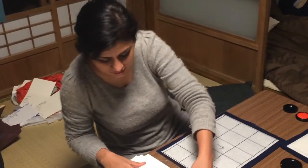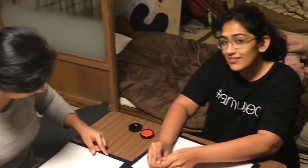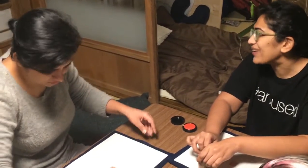I'm trying to really like the scratch on my stamp. It's not important. The mistake. I'm sorry, but it's not important. It's very cool. We have more food. We really need to stop eating all this. Oh my God.